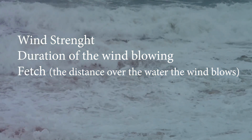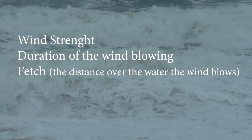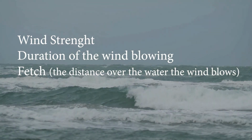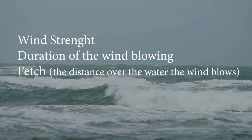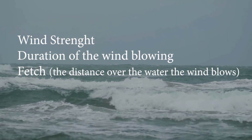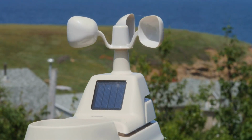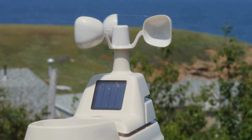Wind strength, duration, and fetch are crucial factors. Strong winds make waves bigger and more chaotic. Gentle winds, smaller, calmer waves. Wind must be moving faster than the wave crests to transfer energy.